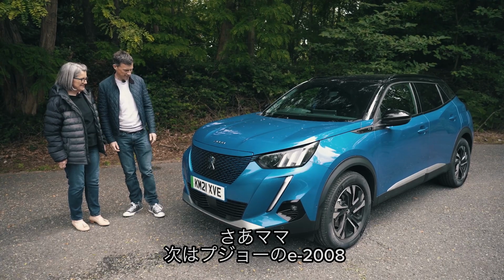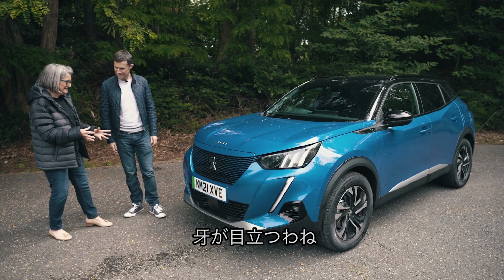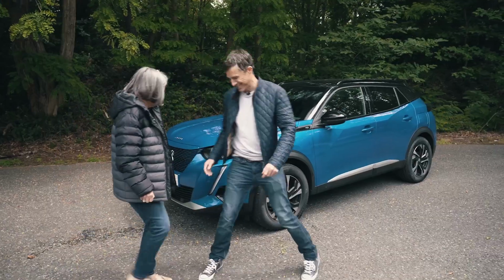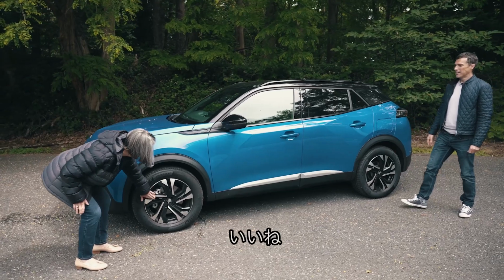Second car, Peugeot E-2008. What are your initial thoughts? Lovely, lovely colour. All teeth and claws. Yeah, Peugeot lion, look at that. Let's have a look down the side of it. Oh, very smart. Look, you've got alloy wheels this time. Lovely.